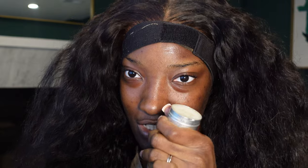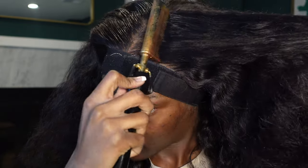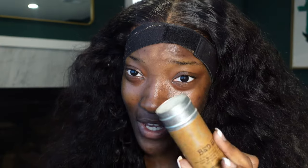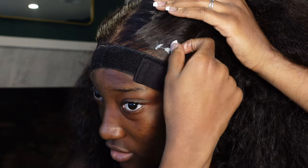So I'm using this bedhead wax stick. It's literally finished, but we're gonna make do. This is the wax, guys. It's done, so I'm just trying to scrape it a little. And then put it on.